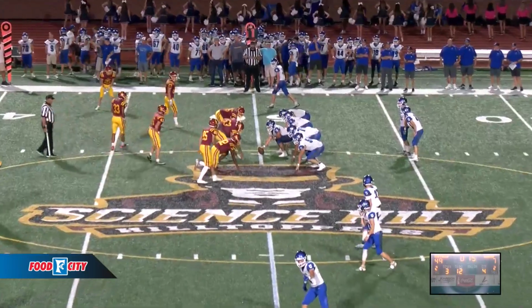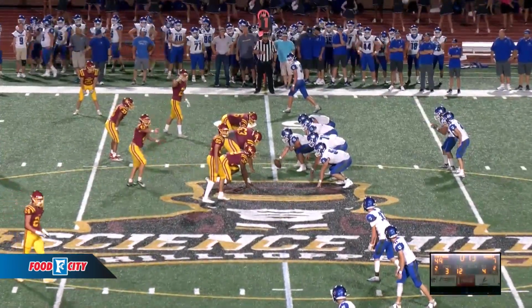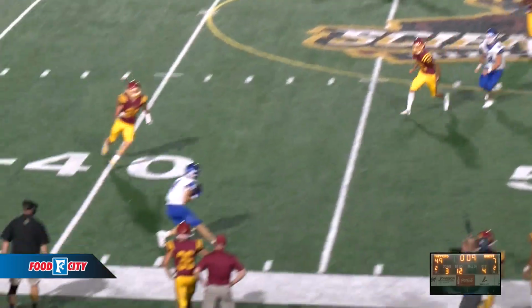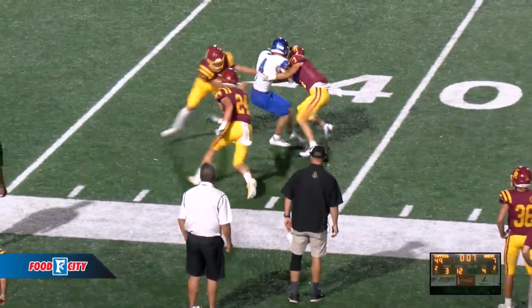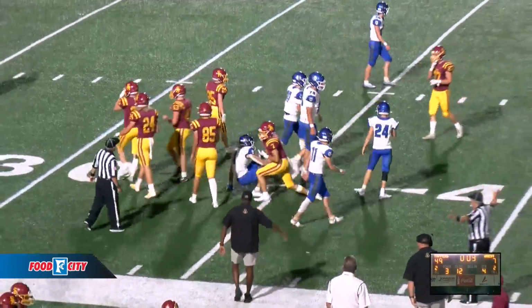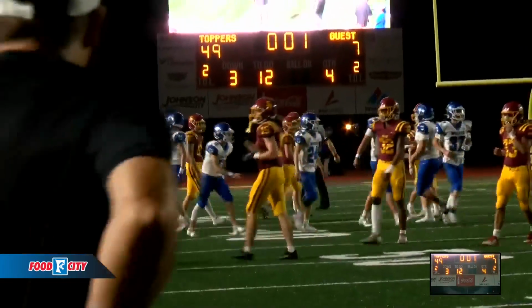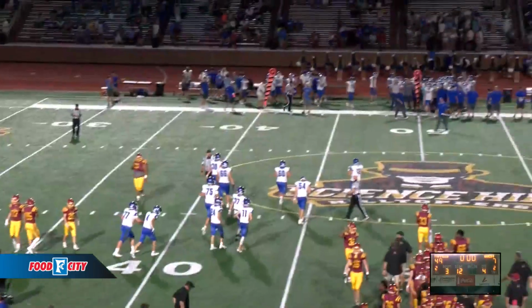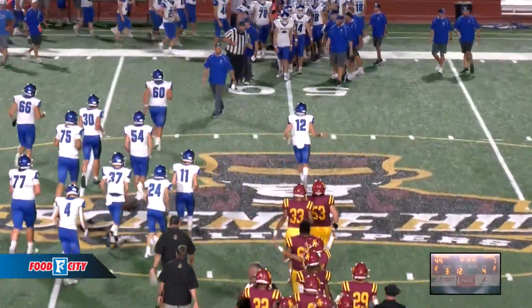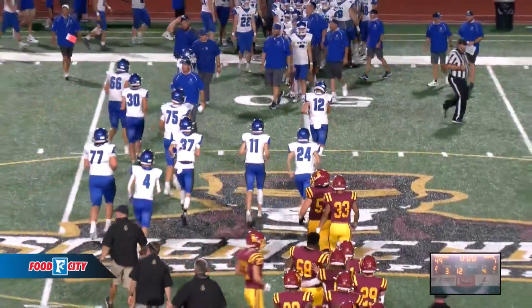Last play of the game, 16 seconds. Horn with the out, gets it to Tate. Tate moves inside the 34-yard line, and that's how this one will end. So if you look for something to build on, a couple of nice plays to end the game, Horn to Tate. But that's how this game ends.